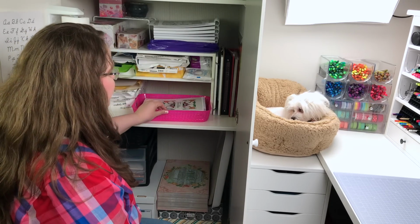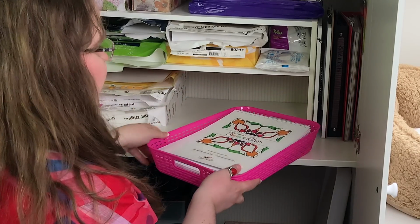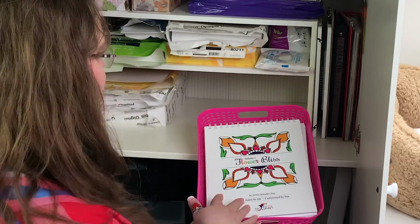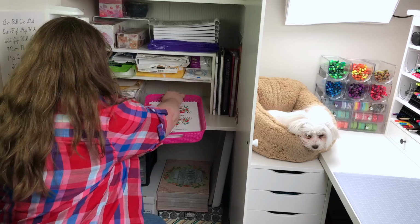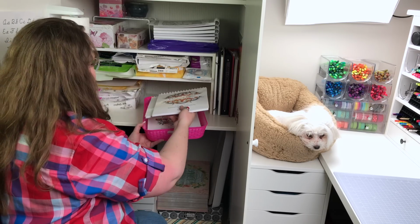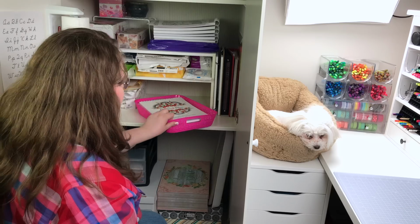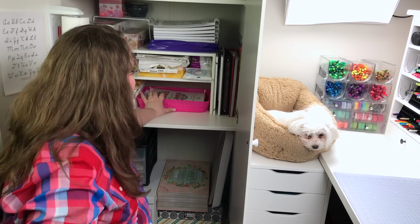I also have a little pink basket. I pick up these types of baskets at Dollar Tree and also at Walmart for really cheap. This basket is filled right now with the current coloring books that I'm personally working in. So if I want to come in and do some coloring for myself, or if I want to do a live event or something and just do some coloring, I've got some coloring pages handy and ready to go.